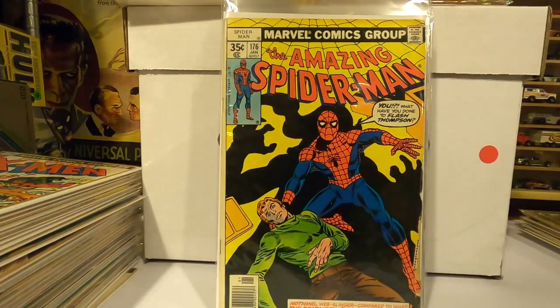Here's Spider-Man 176. Now, this is a key appearance because it's the first new Green Goblin. The guy's name is kind of slipping right past my tongue. But that is another nice book to have.